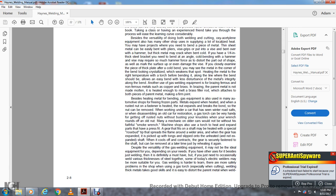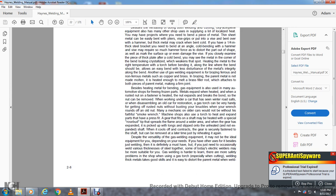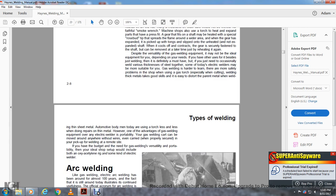Despite versatile gas welding equipment, it may not be the ideal equipment depending on your needs. If you have other work besides welding, it definitely must have what you need. If you only occasionally weld various thicknesses of steel together, some of today's electrical welders may be suitable for you. Gas welding is hard to learn, and there are more safety problems in the shop when using a gas torch, especially when cutting and welding thick metal. It takes good skill and easily distorts the parent metal when welding. Thin sheet automotive bodies are made today using the torch less, and when doing repairs in thin metal. However, one of the disadvantages of the equipment compared to any electric welder is portability; your gas can be moved around, whereas the wires are carried when properly secured, whether you pick up the welding in a remote site.